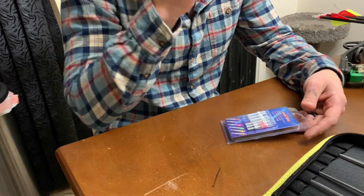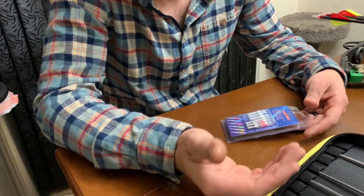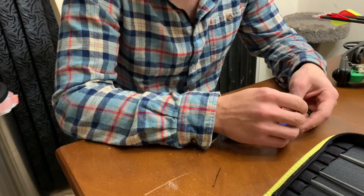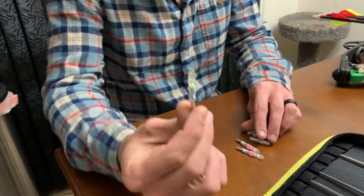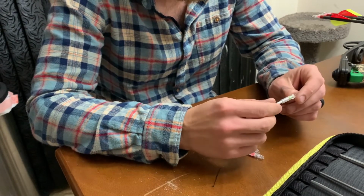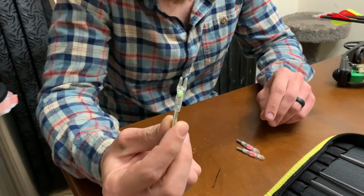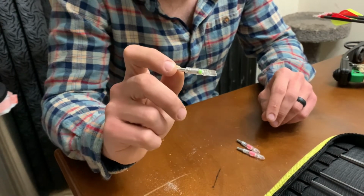Most brand name LED Nocks, you're going to spend $30 to $35, maybe $40 for 3 LED Nocks. The most popular brand out there is probably Nocturnal. At your big box stores, Walmart, Dick's, those kind of places that sell archery products, you're going to spend $30 for 3. So $10 a piece for LED lighted Nocks.